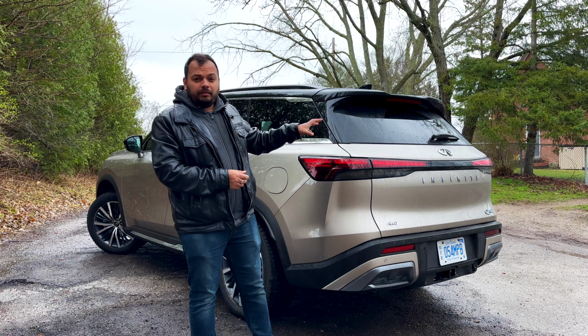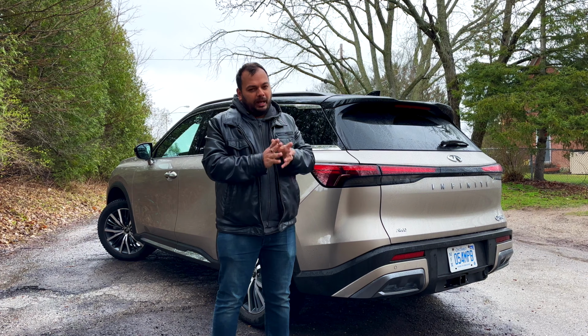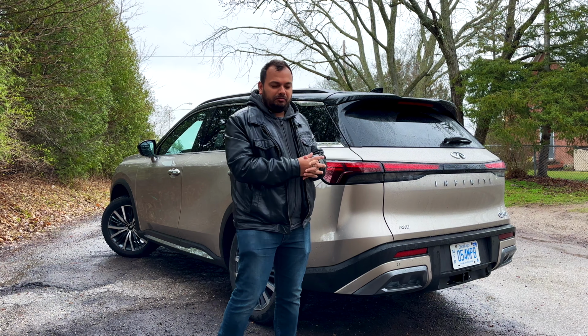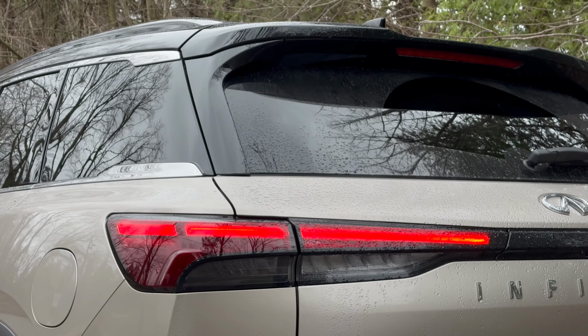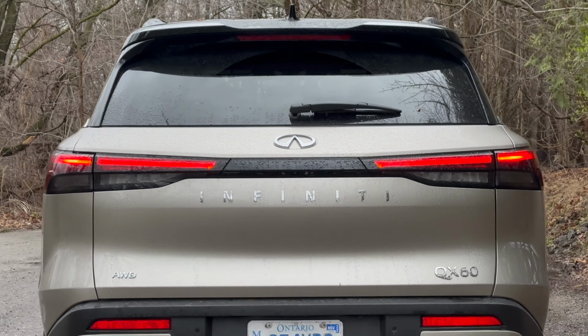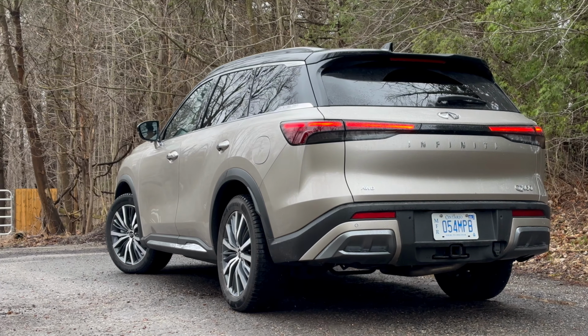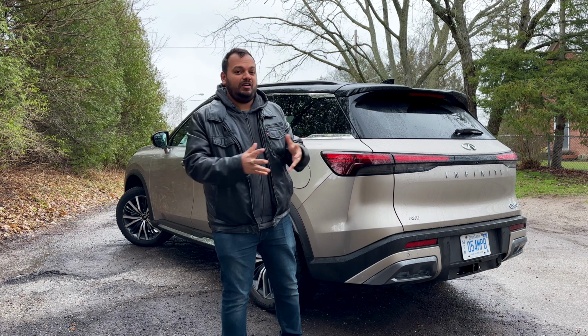When you come to the rear end of the QX60, you do see some touches of the Pathfinder, but that's not a bad thing. It just looks a bit more uplifted. You've got these beautiful sleek taillights, which are all LED and surrounded by a black surround, which just enhances the luxury appeal. You do have lots of cladding because hey, this is an SUV, right? And SUVs these days need to have a lot of cladding.